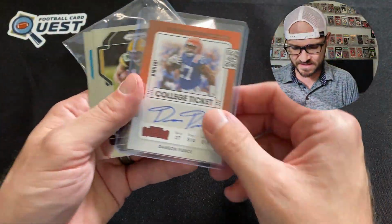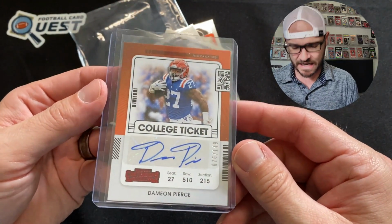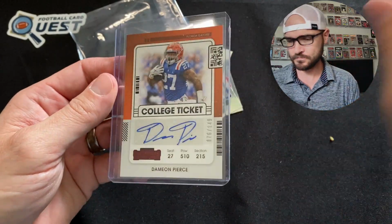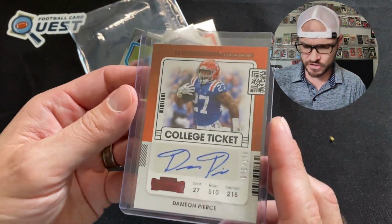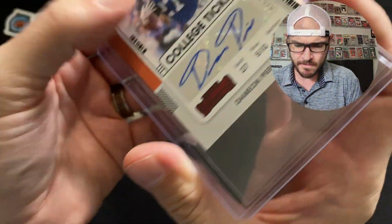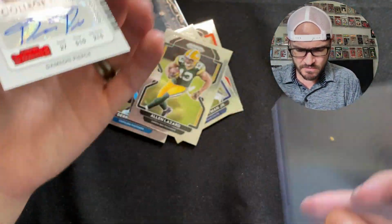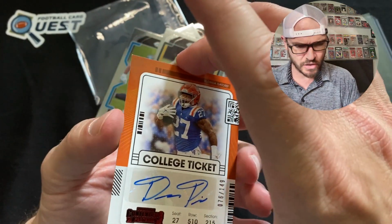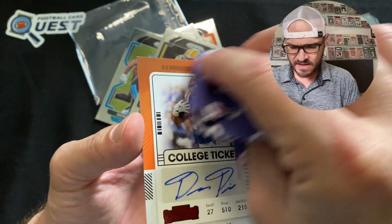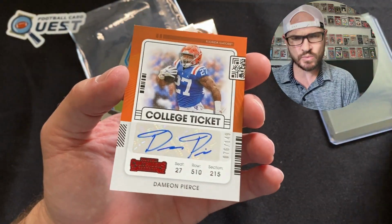Got a couple base. There it is, guys. The College Ticket, Rookie Ticket auto, Damien Pierce, ascending running back for the Houston Texans. Let's take the card out. And so right off the bat, the archetype theme that I want to talk about is rookies, guys. Rookies and second-year players that are getting new opportunities within their offense.